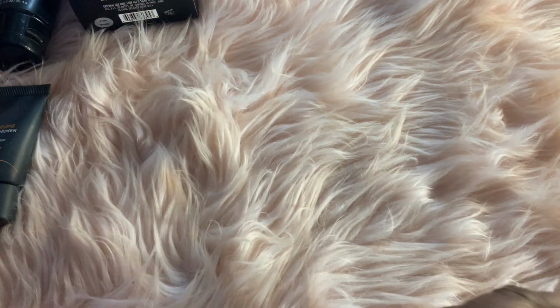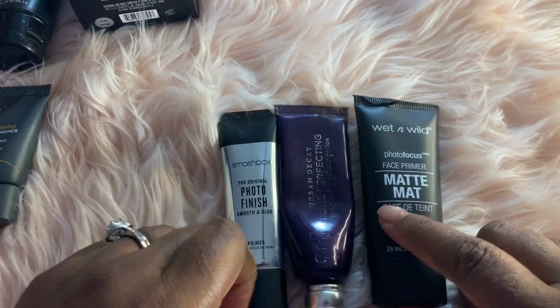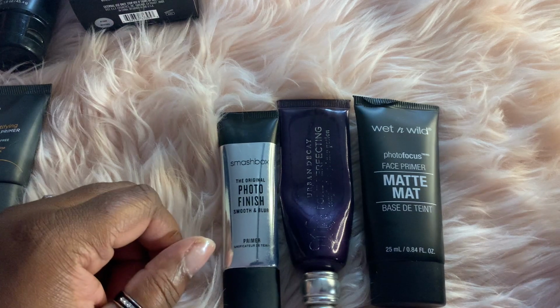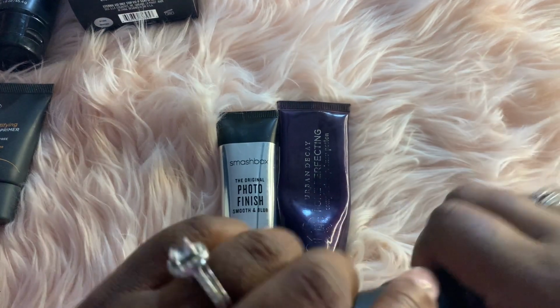Okay, then my last ones. I had to try this Wet and Wild because I didn't know they had primer. So I was like, oh my goodness, they have primer? So I did try it. I kind of like it. I've only used it once. I'm going to try it again to see if I like it.